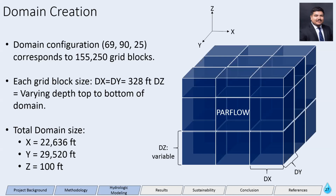The depth at the top of the domain was kept short to capture and represent precipitation that may be introduced into the system. Grid sizing has a substantial effect on the resolution and processing time for modeling. To the benefit of the project, we were able to determine an appropriate resolution needed to represent our data with minimal processing time.